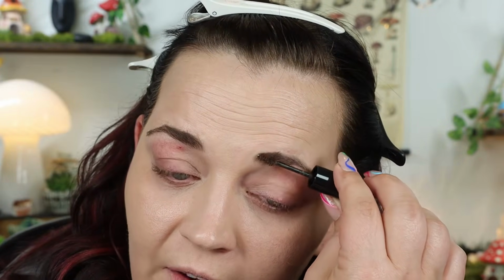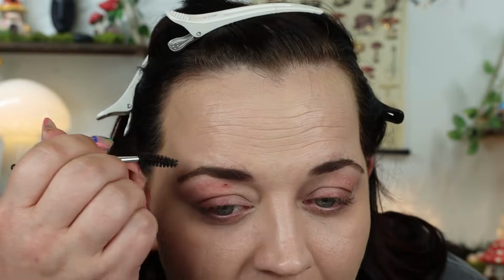But that looks pretty good. I do need to fill in some here. Honestly, this might save me some hassle with buying. I keep buying so many different brow products, but that filled in really nicely. I'll have to see how well it holds up. Honestly, it's not too bad. I do recommend wiping some of the product off first. And it is messy though, but maybe that's just me where I'm not familiar with those types of formulas.